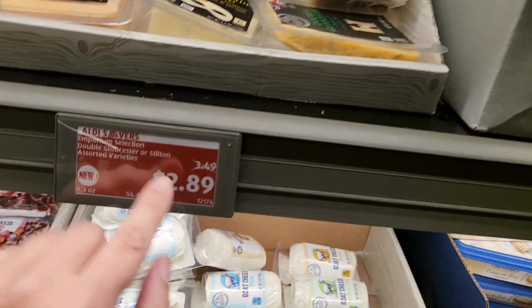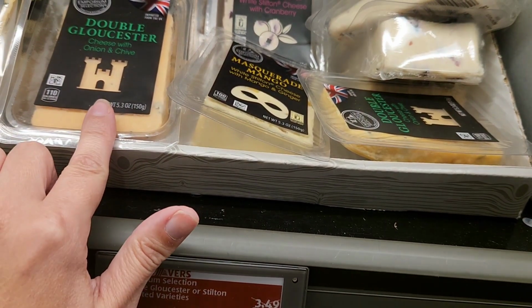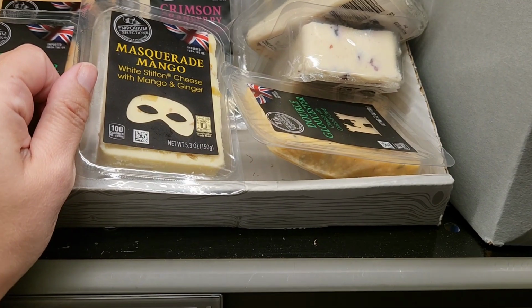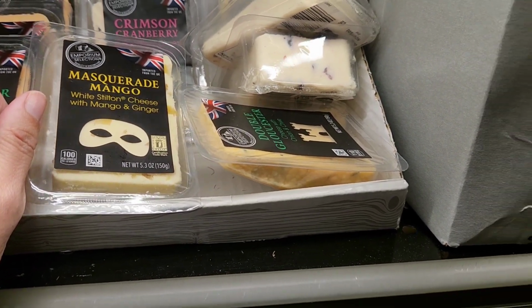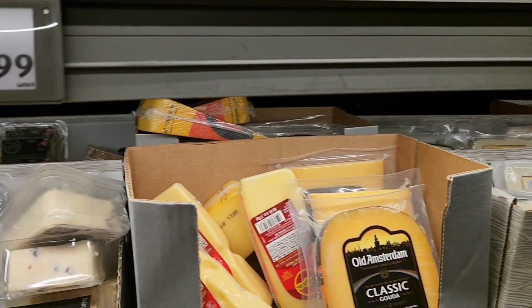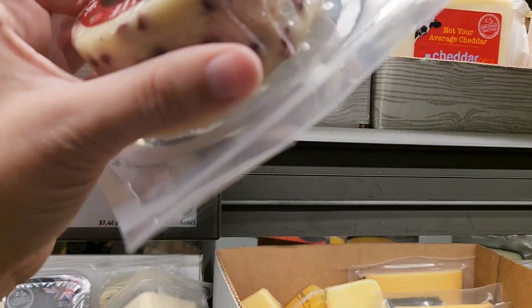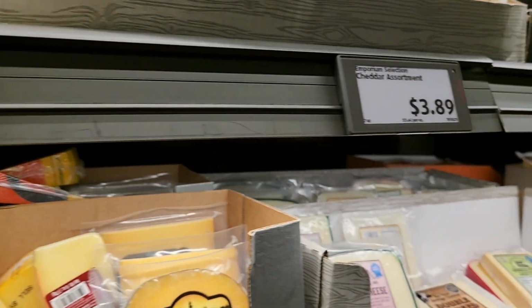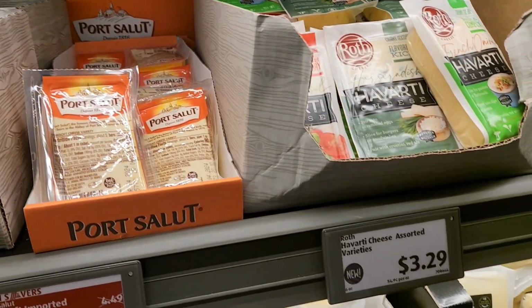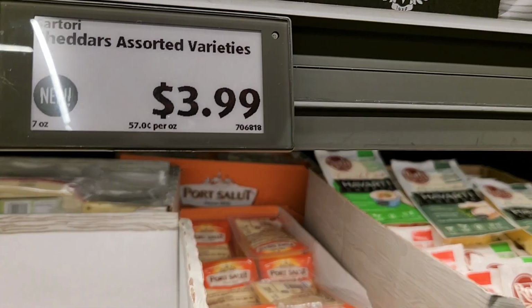Here's like, look, $2.89. Gloucester cheese, onion and chive, masquerade mango, mango and ginger. Like, there's literally so many different cheeses. Cranberry white cheddar. Like, double smoked. You can try different things out and see if you like it. And if you don't like it, you didn't spend too much money to get it.